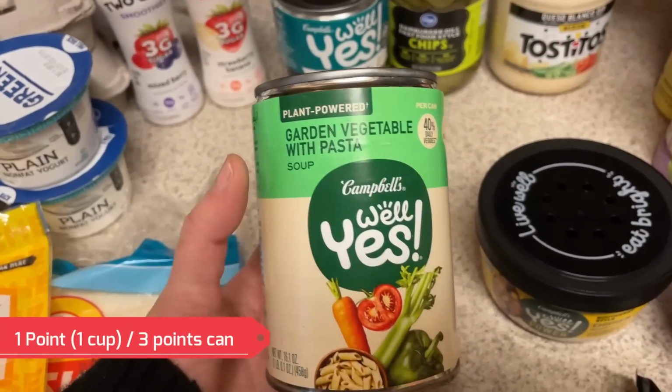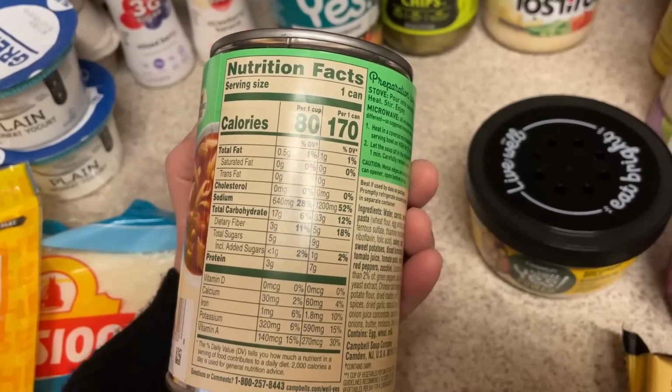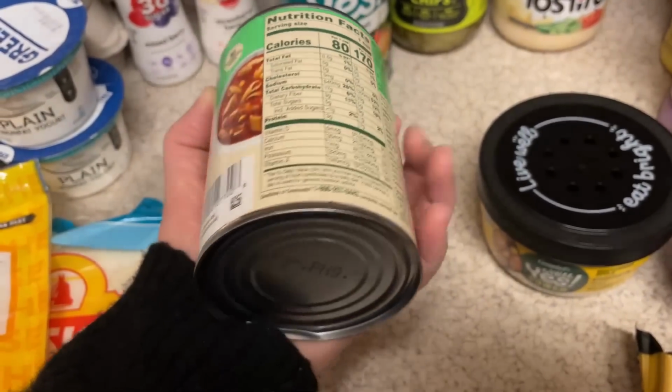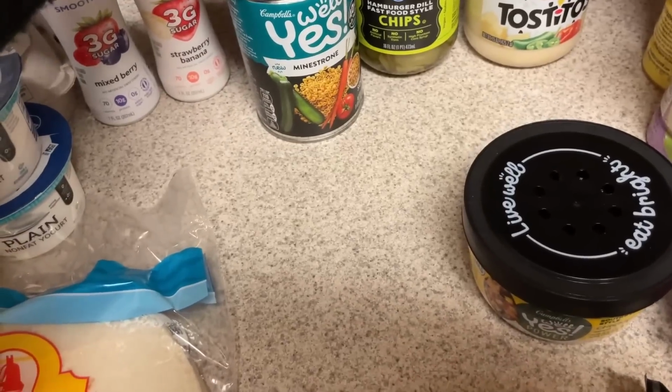Then this is my second favorite, which is the garden vegetable with pasta. This one is 80 calories for a cup and 170 for the whole can. Again, I think it's 1 point for the 1 serving and 2 points for the entire can.